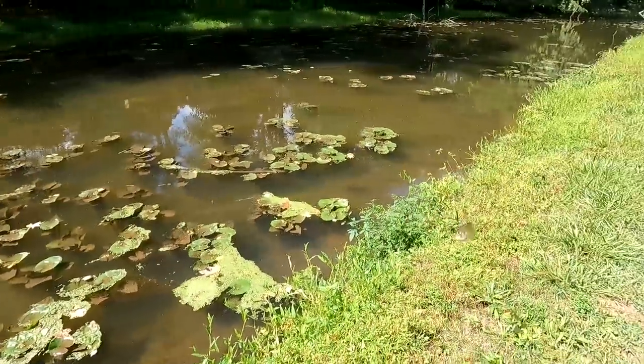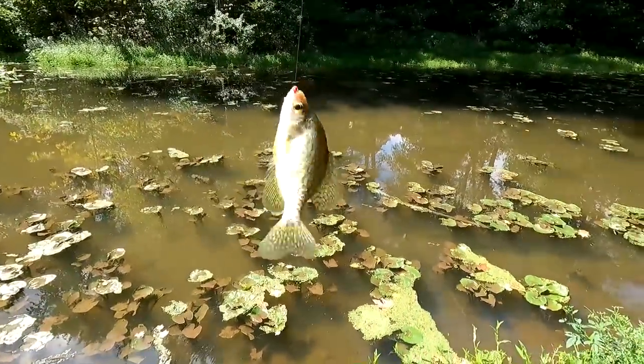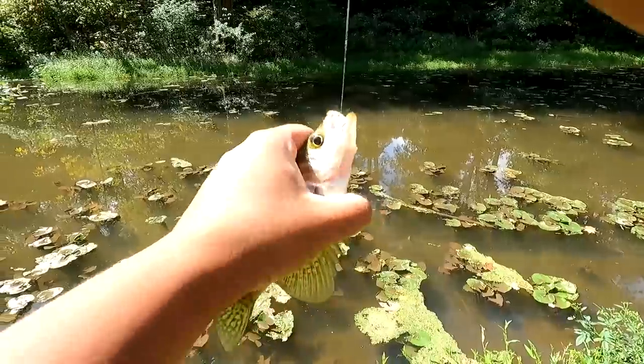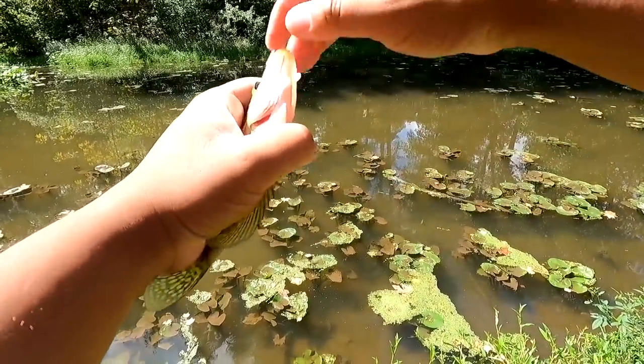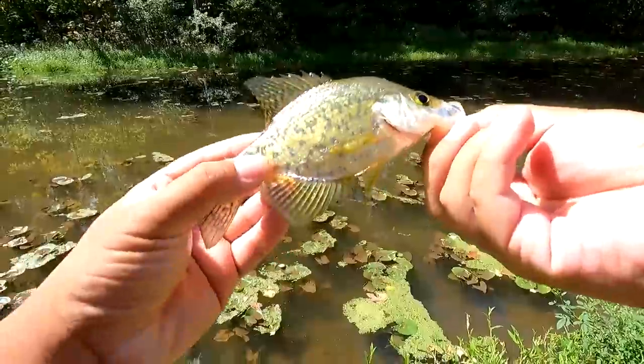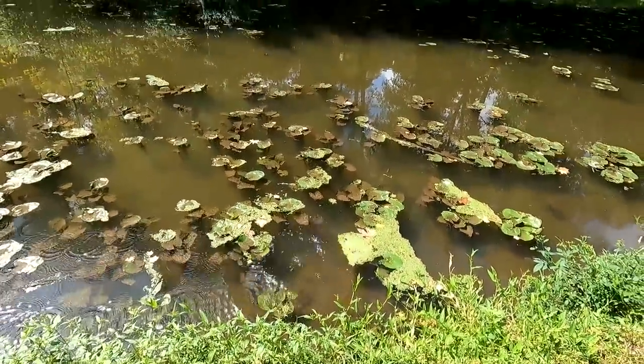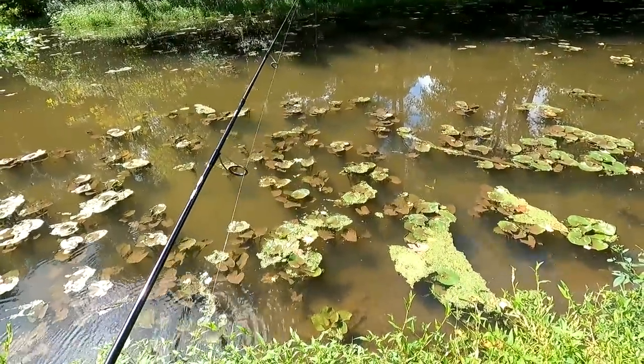Oh, look at that, a vertical jigging, boy. Man, I didn't even cast, you saw that? I didn't even cast, man, I just, whoop, right in there, and up comes another tiny, tiny crappie, but fun though, right? It's fun.